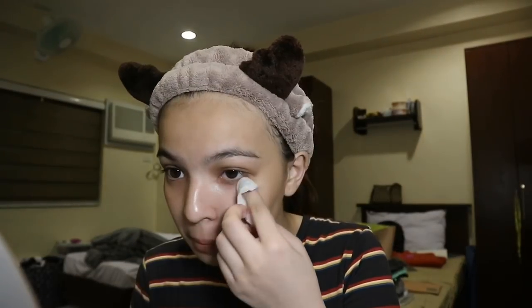So ito yung sunod na nilalagay ko sa face ko. So I just get a cotton pad. And then the first thing that I remove with this one is yung mascara residue. So what I like about this product is that hindi mo kailang i-rub siya ng sobra para lang magawa niya yung job niya. Doon ko lang siya pinapahid and then ibababa ko naman siya dito sa neck ko since hindi ko naman nawawash yung neck ko nung nag-cleanse ako kanina dun sa sink.